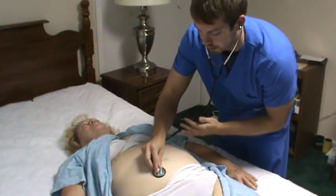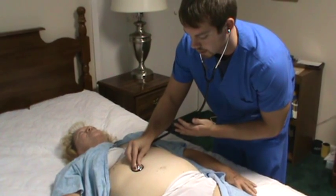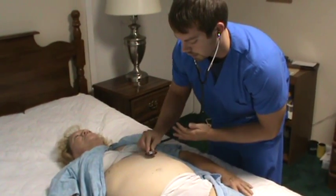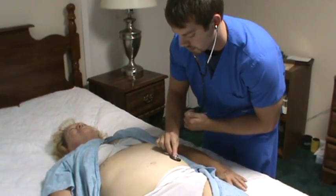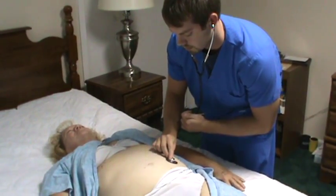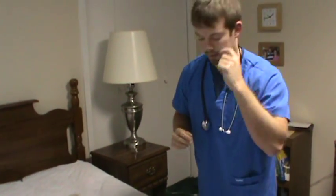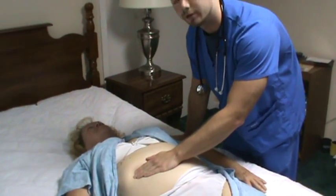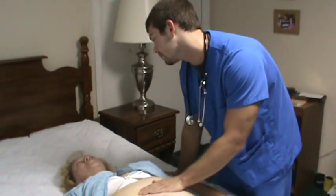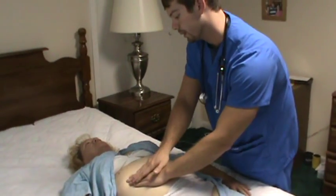Now, she did mention she had irritable bowel syndrome, which would be indicative of hyperactive bowel sounds. Okay, and hyperactive bowel sounds were noted. I'm going to start out with light palpation to find any kind of tenderness. Do you have any kind of tenderness? No. Okay, now we're going to try to palpate for the liver.